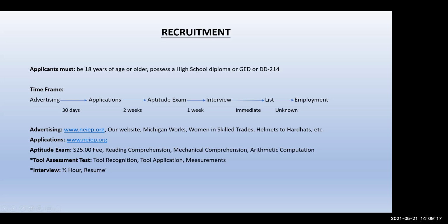We can look at the work picture and maybe guess at the number of people that will go out, but there's never a firm commitment to that when the list has been developed. Let me just go back and touch up on a couple of these things that happen here.